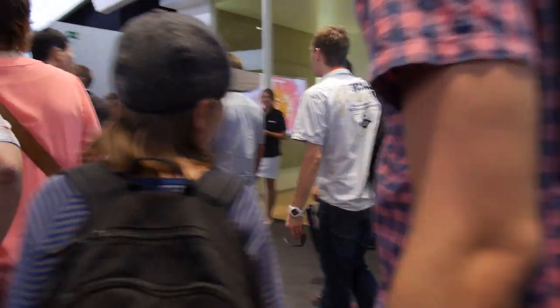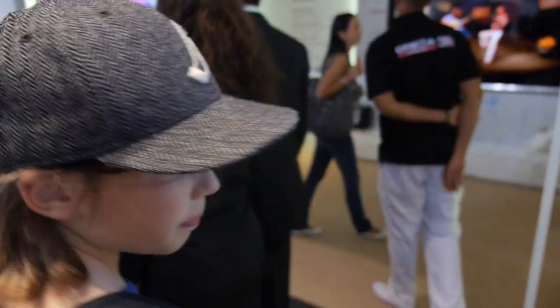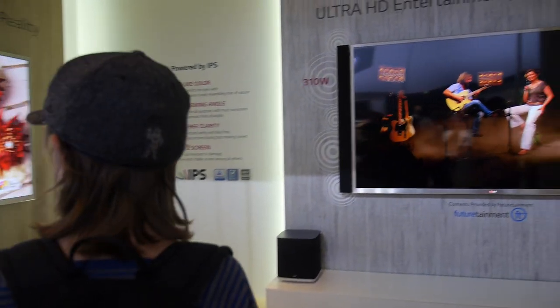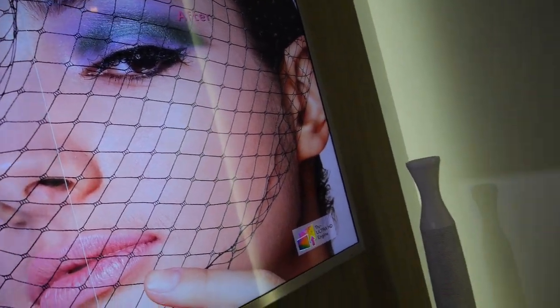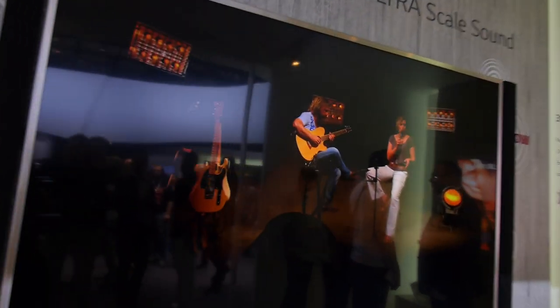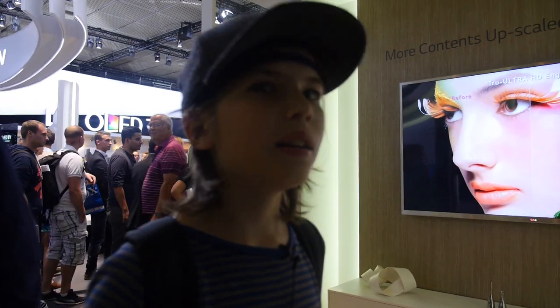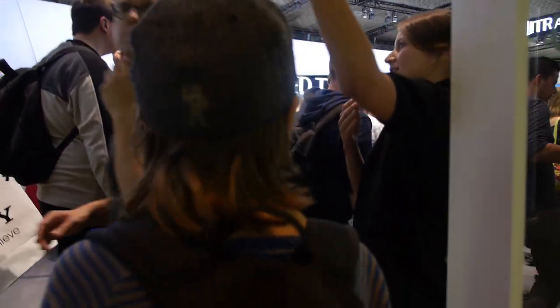Okay, here we go, some more 4K TVs. And with some speakers and stuff, I guess. Oh, here there is a before and after. 4K. They always show before and after. Yeah. I think it's fake. Does it sound good? I can't hear anything. It sounds good, yeah. Okay, that's a little high, but I think the bass should be.